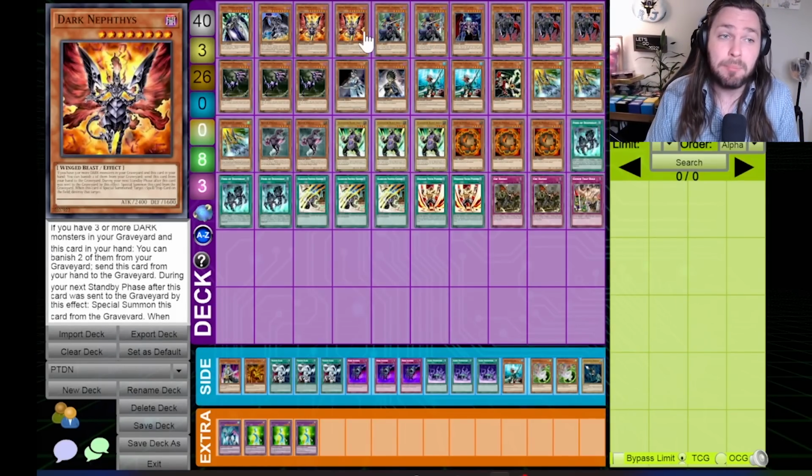And so we are running Monarchs. I think this is going to be unsurprising to you. We are running Dark Tribute. So let's go through the card by card.